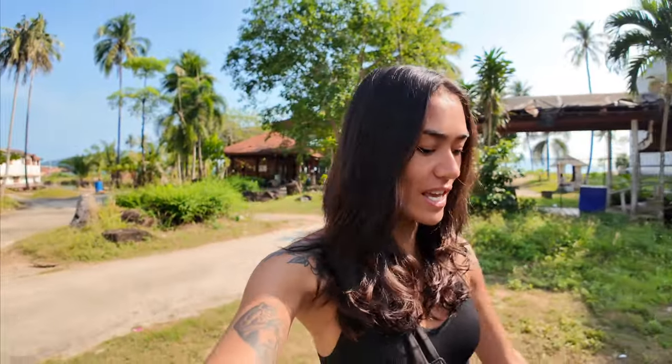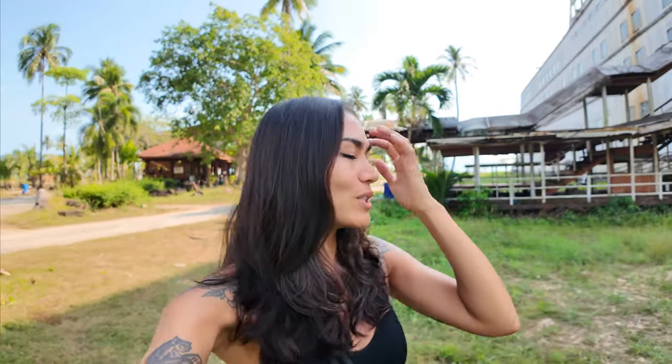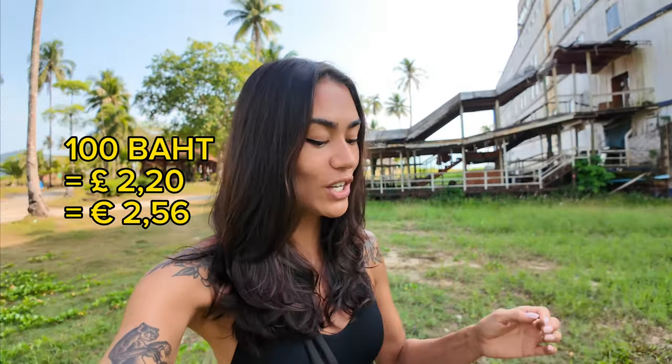They are renovating it, so maybe in the future you are allowed to go inside of this ghost ship, but for now you can just admire this beautiful, crazy big ship from the outside. So they made it into a kind of monument here on Koh Chang. The ship is located on the south of the island, and you have to pay 100 baht a person to go inside of this area.